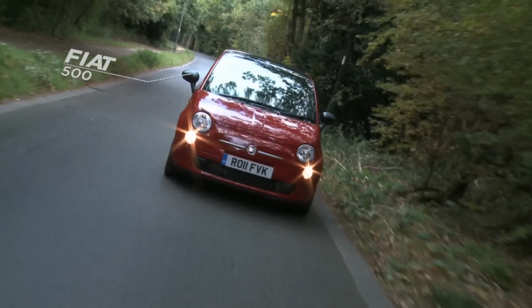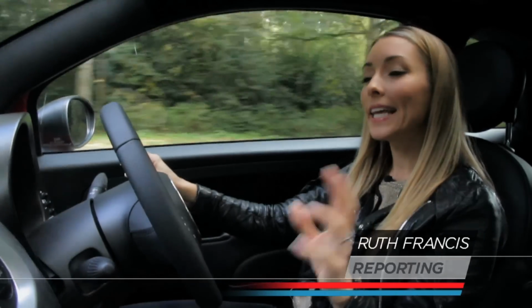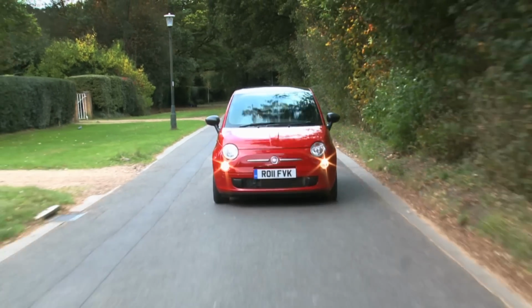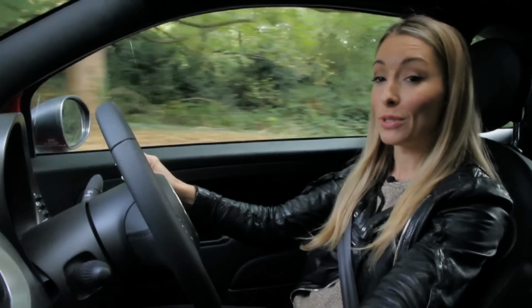Retro, it seems, is back, and it's here to stay. With more manufacturers fitting the latest technology into new cars which feature styling influence from yesteryear, it's a formula that's proving rather popular, and the Fiat 500 is one of the cutest of the bunch.